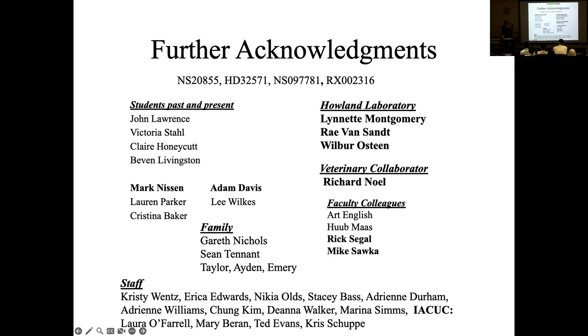There just wasn't room enough on the page. So many of you have contributed greatly to this work, directly or indirectly. I wanted to give a shout out to Mark Neeson and Adam Davis, two undergraduate students who have been spending long, long hours helping us collect data and doing their own studies. From the Howland Laboratory, Lynette Montgomery, Ray Van Sant, and Wilbur Osteen were individuals who actually transported animals in their cars down to Atlanta and sat through these really long experiments.